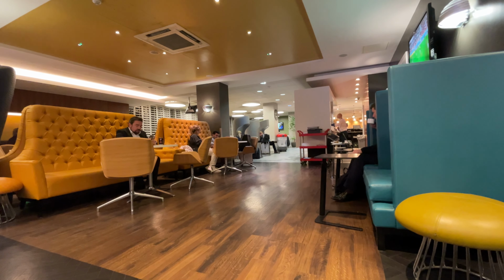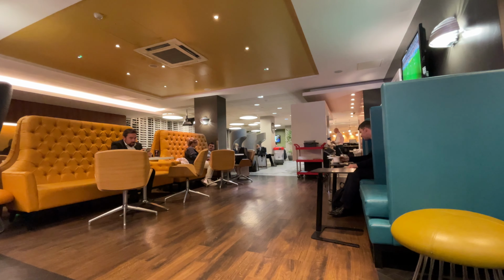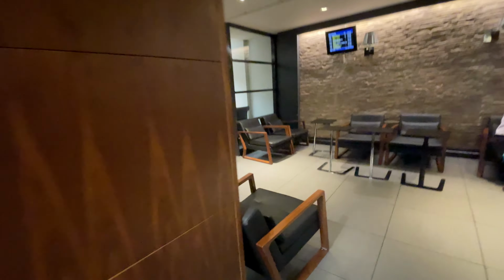There are tons of seating options around the lounge, including individual pods, couches, and tables, some of which include a view out over the departure hall. For passengers looking for a quieter environment, the lounge offers a sectioned-off workspace with desks, outlets, and plenty of space to get work done.